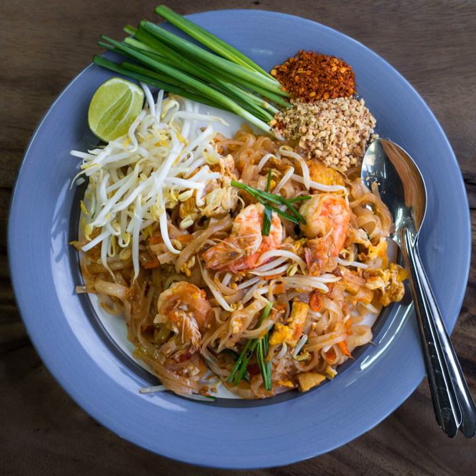History. A dish of stir-fried rice noodles is thought by some to have been introduced to Ayutthaya during the time of the Ayutthaya Kingdom by Chinese traders and subsequently altered to reflect Thai flavor profiles.